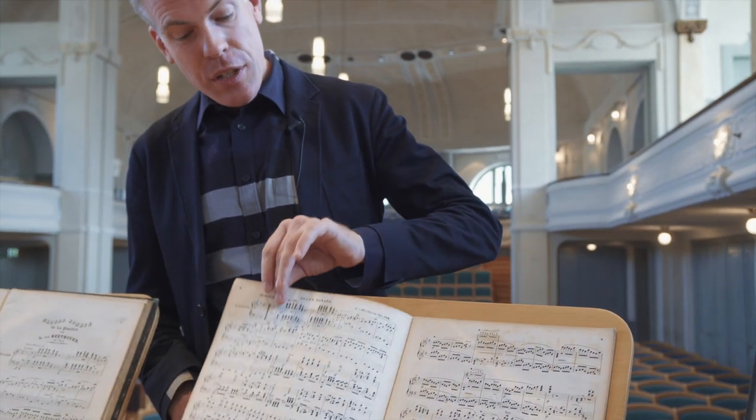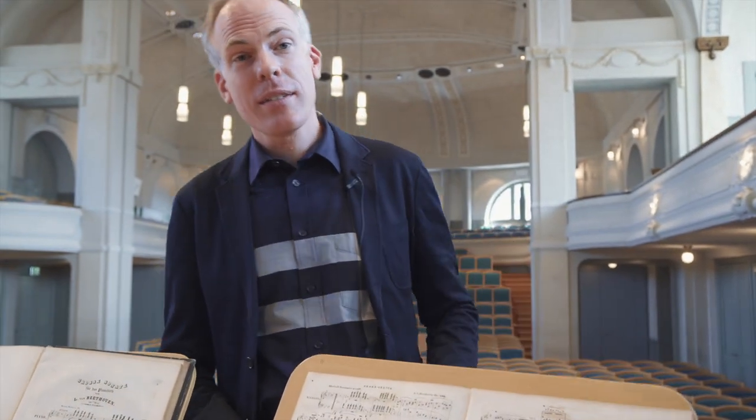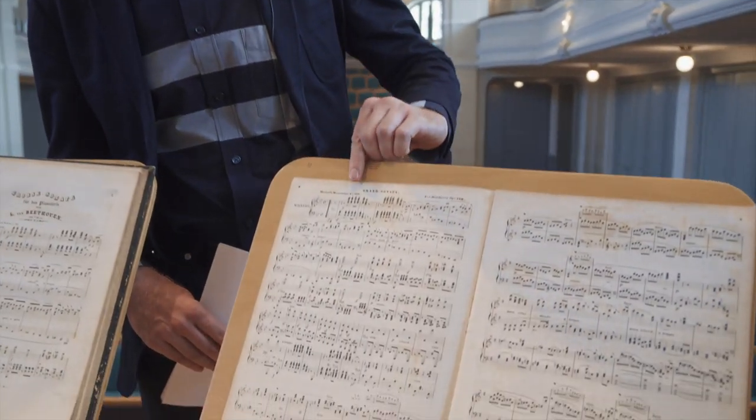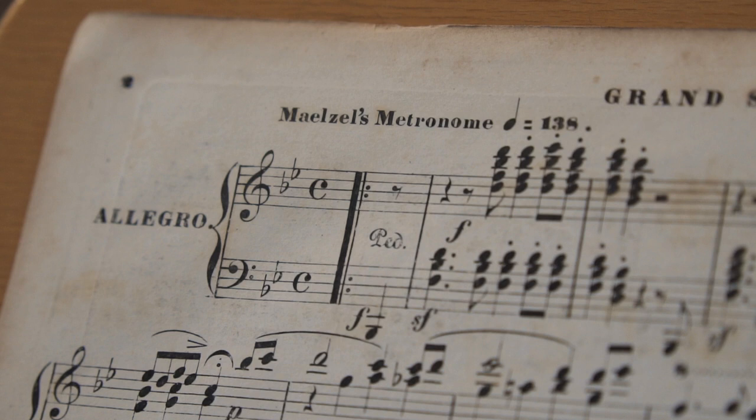And if you go to the first movement here, we observe something very surprising. The metronome marking has changed. Instead of minim 138, it's now crotchet or quarter note 138. And we also see that the time signature has changed. Instead of cut time, we find common time here.